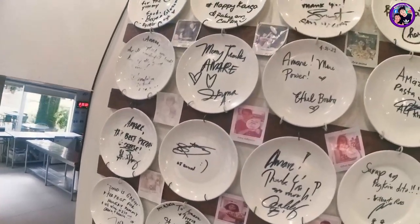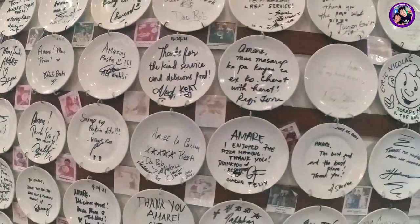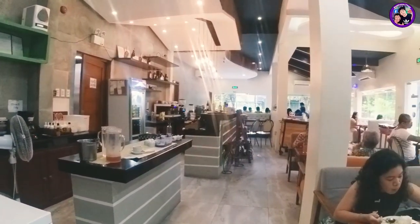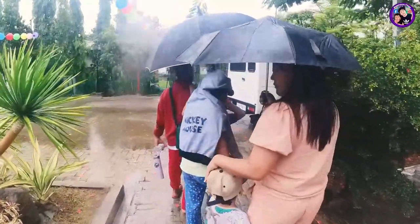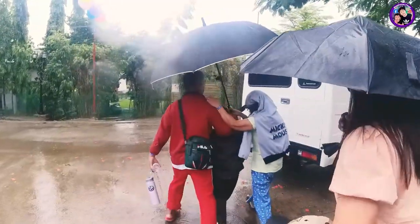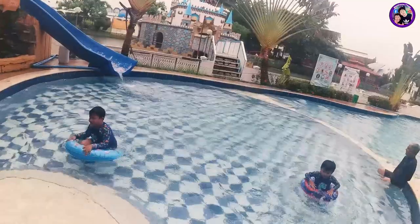There are a lot of celebrities and bloggers who visited this restaurant to try pizza making. Done eating, we all went swimming together with Mama and Daddy-Law.